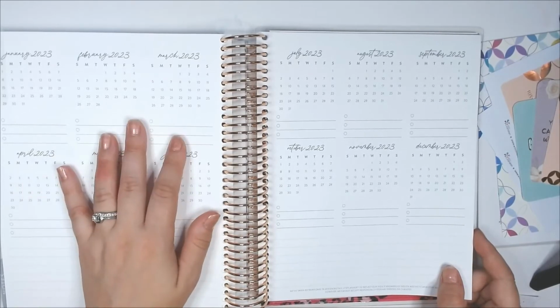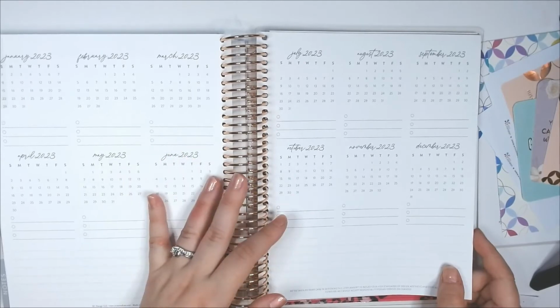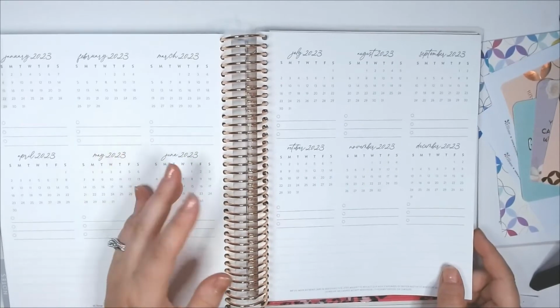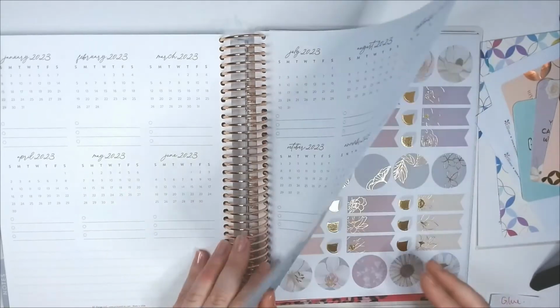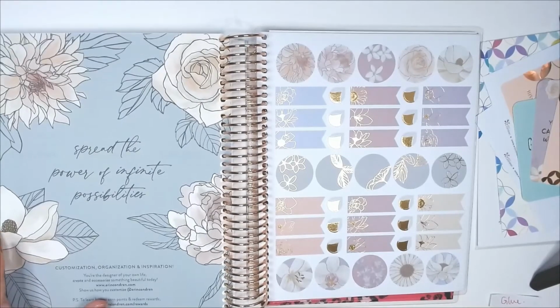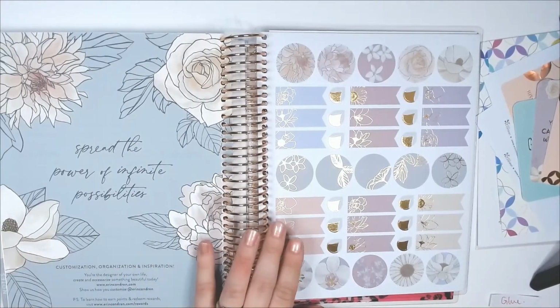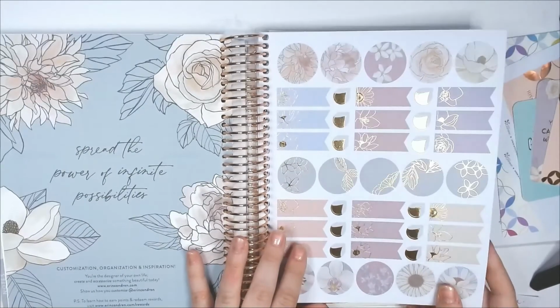I love that they go this far out because some of our events are actually going into 2023, especially with all the delays from COVID. So love these pages as well. And then at the very end, they have some beautiful stickers, and these are just as beautiful as the rest of the planner.